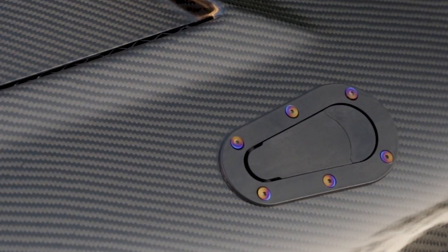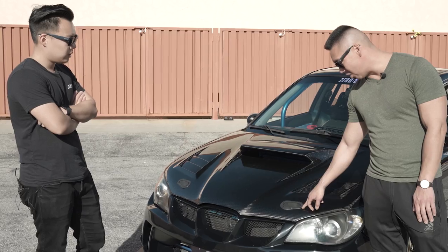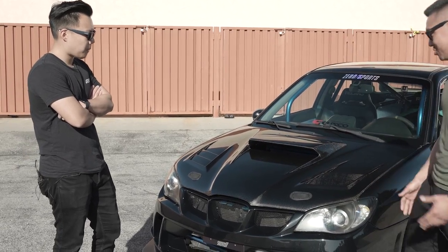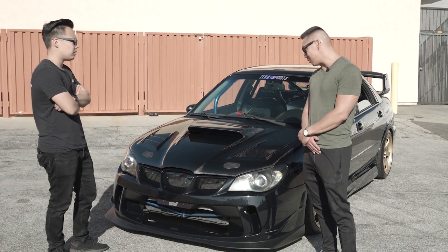I was about to ask about that. Yeah, I really love these bits. These are titanium treated hardware for it. And I love the touch it gives it. Where is that from? Or is there a brand for that? Yeah, it's West Coast Fasteners.